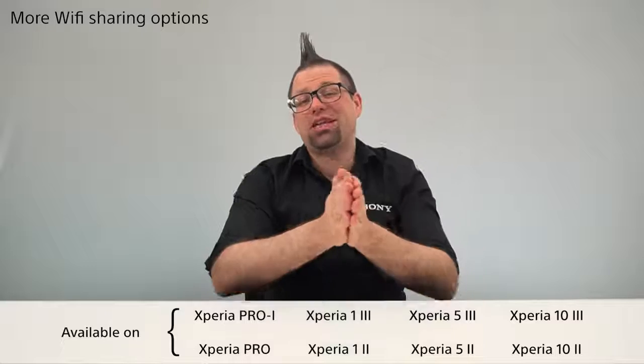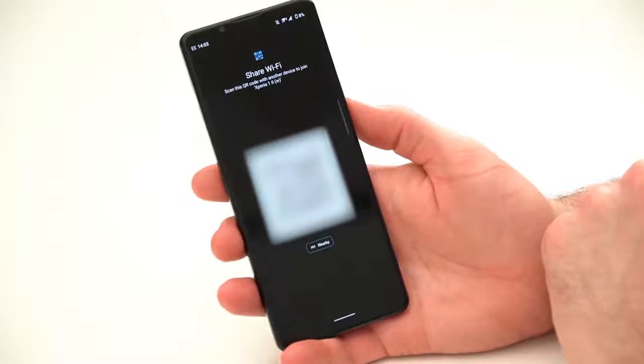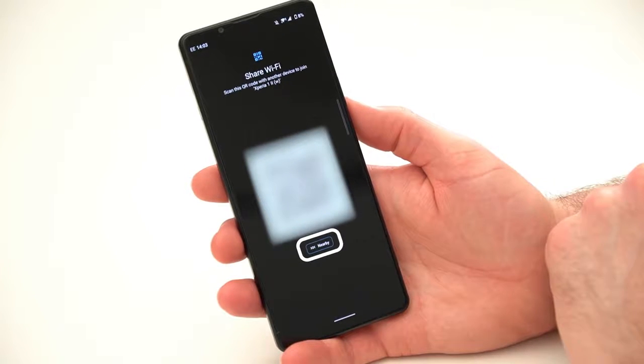Android 12 has also made it easier for you to share your Wi-Fi connection with your friends and family. On previous versions of Android, you'd have to tap the settings icon next to your selected Wi-Fi connection, press share, and then you'd have a QR code or the Wi-Fi password on display for you to then tell your friend or family member. But on Android 12, you now have the extra option of nearby share. And this way you don't have to get your friends to scan a QR code or spell out some long, complicated password with at least one capital letter, a number, and a special character.